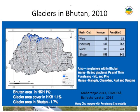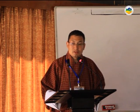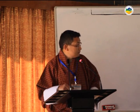885 glaciers covering some 642 square kilometers, and that is about 1.7% of our total area. And we can see that these blue ones here are the glaciers of Bhutan. And the same study has also done a decadal rate of change in glacier area in numbers.